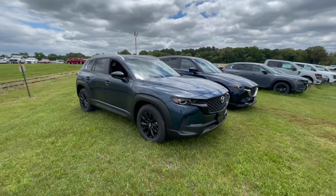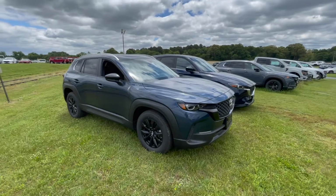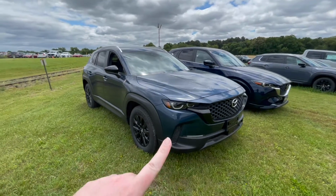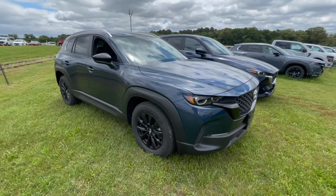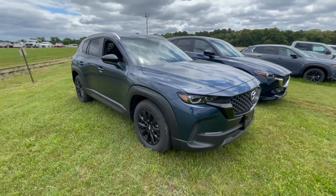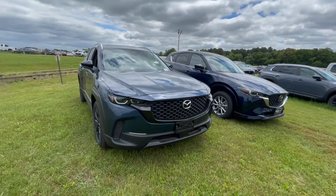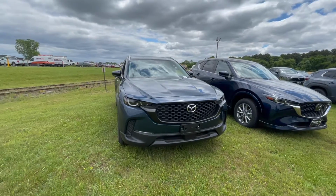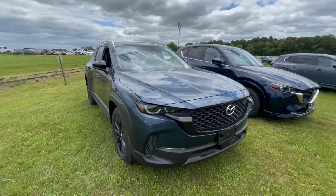Now, going over to the CX-50, you're going to see a more aggressive off-road look here. Again, you're going to have that black plastic that runs all the way down the side of the vehicle. You're also going to have these really nice black wheels here versus the silver on the CX-5. And then the grille, instead of it being chrome, is kind of blacked out. So overall, just a really more aggressive off-road style that the CX-50 brings.